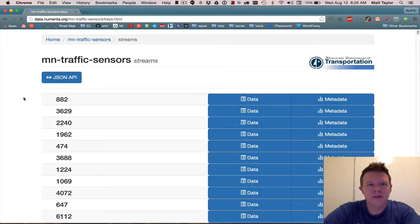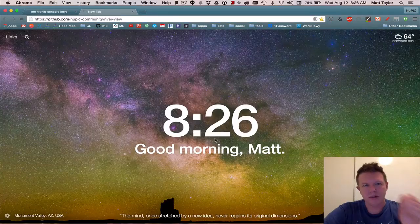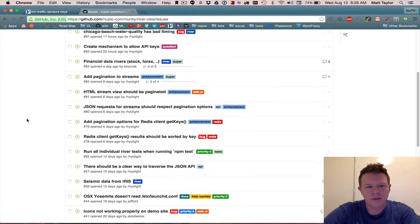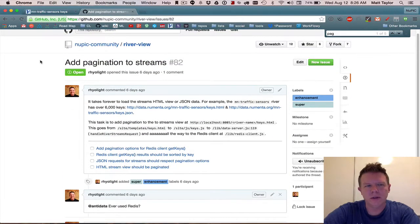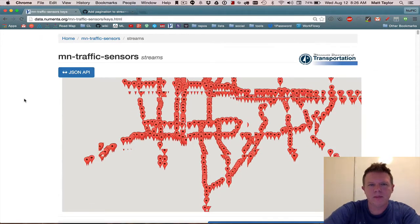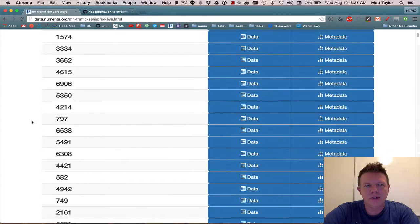This is going to take forever to load, so let me show you in the repository itself or Riverview. I do have an issue filed for this, which is to add pagination to this feed. It's not an easy issue, but if anybody wants to help make Riverview better, it'd be really nice not to make this page load so awful, because it's pretty bad. That's because this river has over 6,000 sensors.